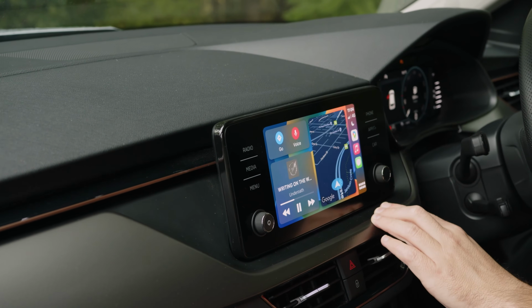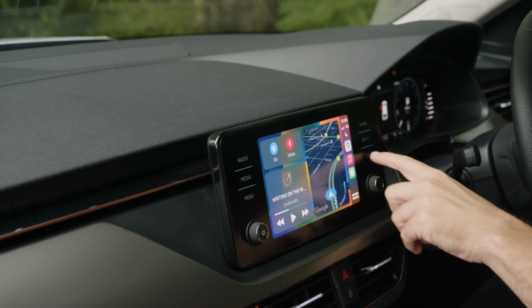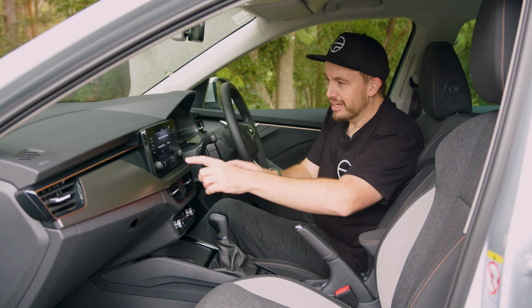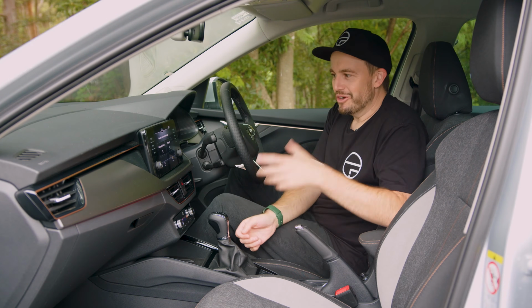There's also some nice touches when it comes to technology. You've got this touchscreen media system with Apple CarPlay and Android Auto here. It does have a volume knob and a tuning knob, and I like that. It's got buttons down the sides of the screen as well, which I do appreciate.